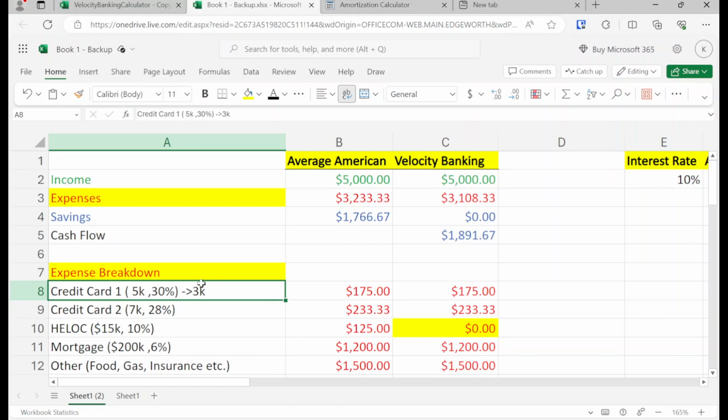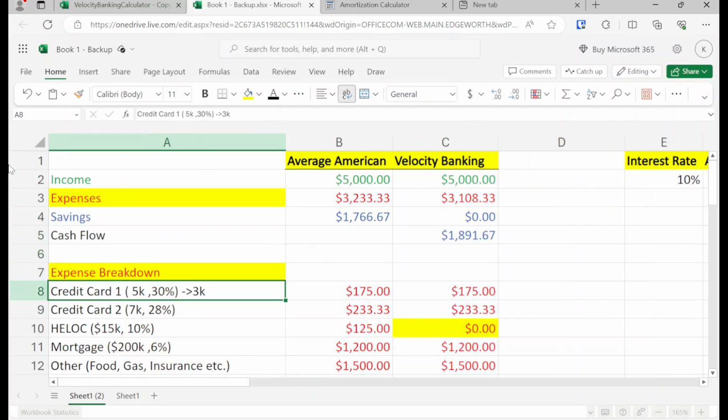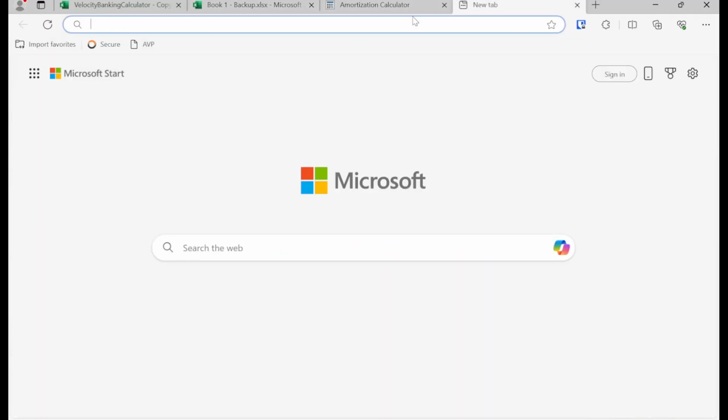So as you can see, I kind of pre-wrote it here. We'll move $2,000 here. So this is going to be 17 grand. Okay. And now we've got to figure out the new credit card payment. Let's go ahead and do that.